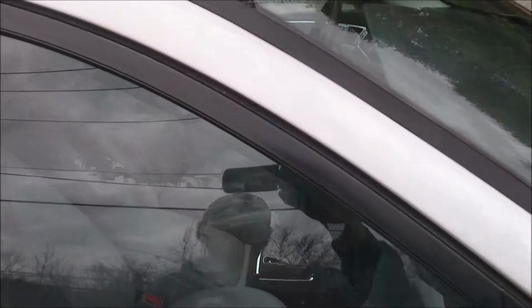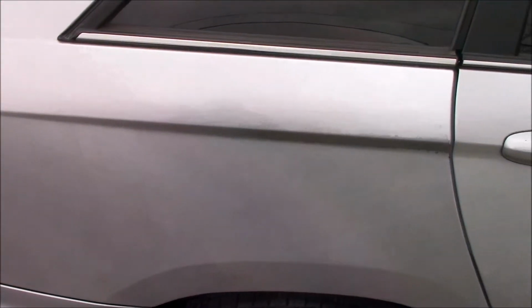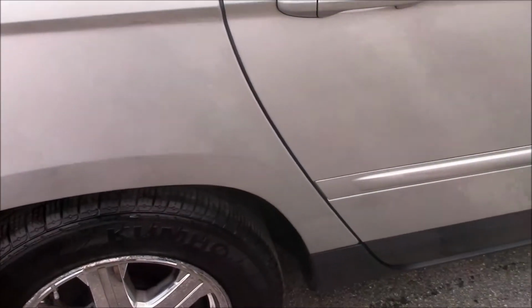Alright, let's head on back, and then we'll work our way back to the front. Our back panel here looking nice and clean. And our wheel well, again, nice and clean. Rear passenger door, in good shape there.